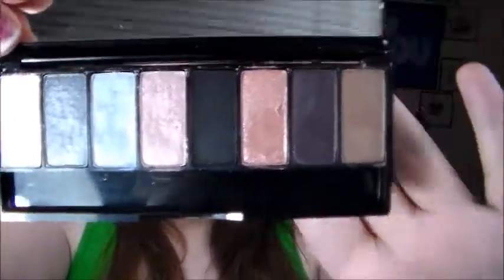Hey guys, it's Jessica, and yes, I'm wearing a very bold look. You'll see it in its entirety without a glare on my glasses, because I'll take my glasses off in a little bit. But first, I just want to tell you guys the names of these shadows right here.